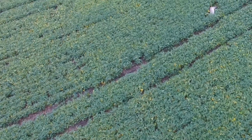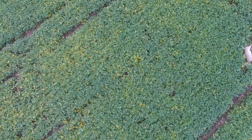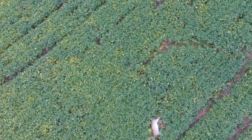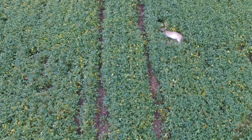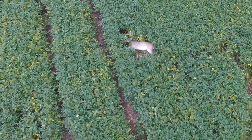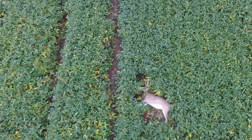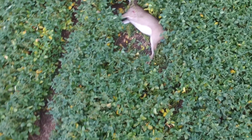Yep, there's a dead deer. Wind's playing with me here a bit. Looks like a little rack. You sure what you're doing? Yeah. You shot? Look at that. That's a big buck. Perfect shot.